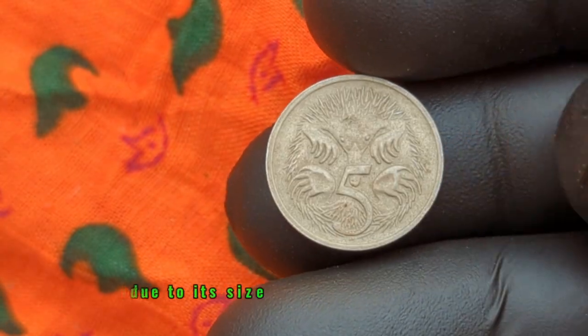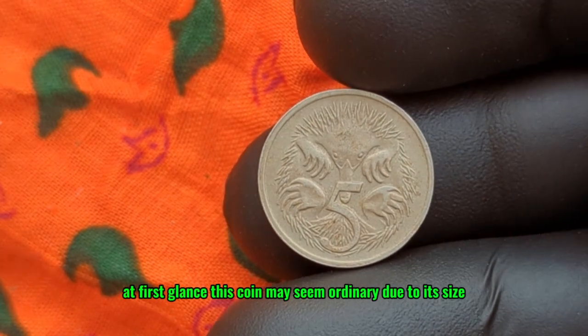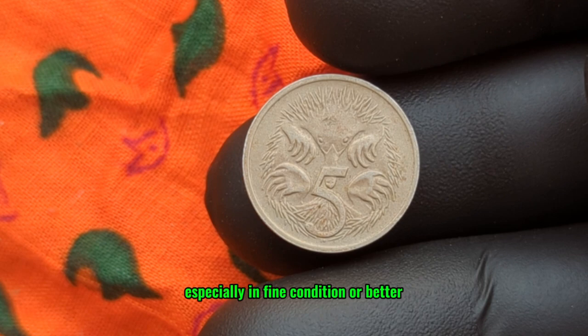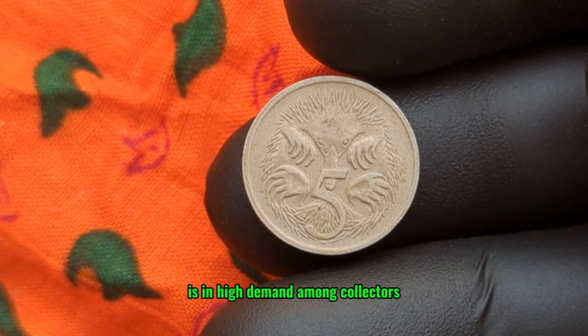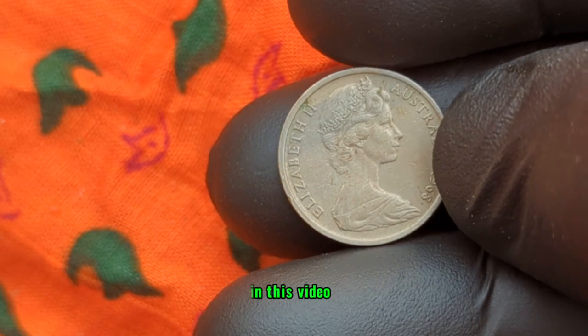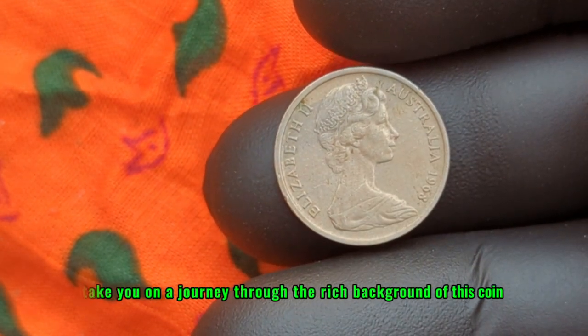At first glance, this coin may seem ordinary due to its size, but don't be fooled. This particular coin, especially in fine condition or better, is in high demand among collectors and carries real dollar value in today's auction market.